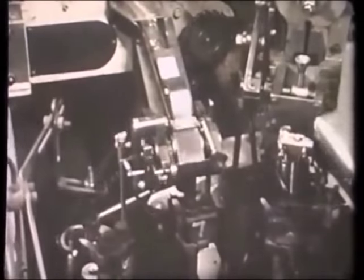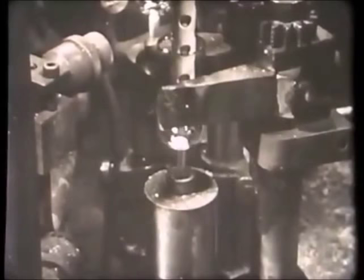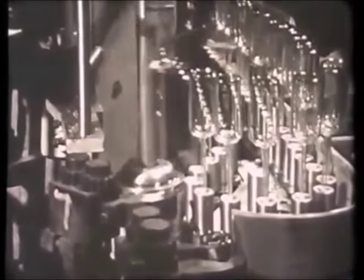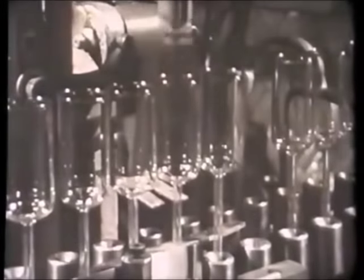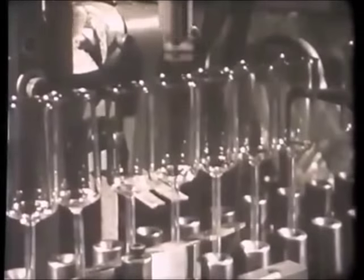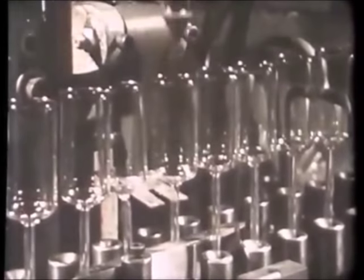This machine attaches a hollow stem to the bulb, which will be used later to extract the air from the valve. The machine automatically transfers the bulbs to a chain conveyor. Every bulb is tested for leaks by means of a powerful electric spark, which will find even the slightest defect. Should a leak be found, the machine automatically rejects the bulb.